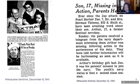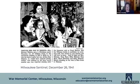December 26th, the paper puts out another photo of Arthur's mother in their apartment building. She had organized a Christmas party for the children there. It had already been planned, and she went ahead with it. It says right here that his family members are still confident that he's missing and will be recovered later. Part of this party she planned for her son, because she just kept assuming that he would come home.